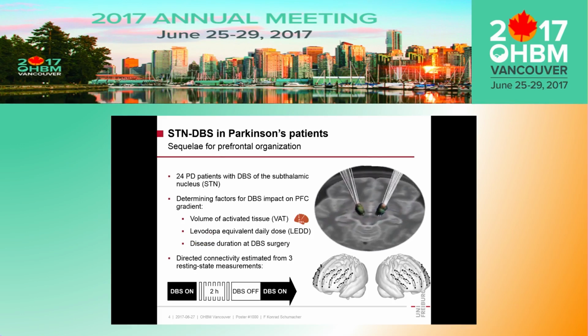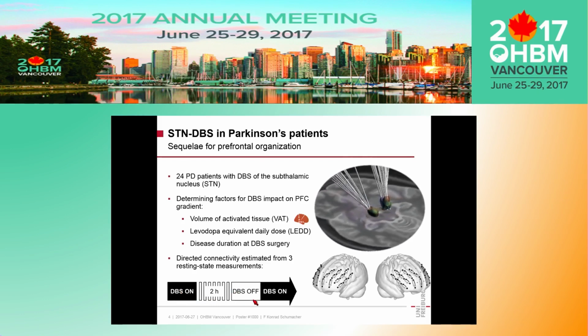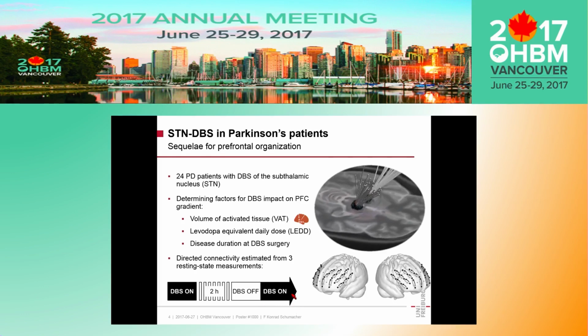patients underwent surgery. We measured patients in 3 resting state conditions, first in steady state on stimulation, then after stimulation was switched off for 2 hours in a steady state off stimulation, and in a third measurement immediately after we switched stimulation back on. For statistical analysis, we selected these connections between neighboring channels along the rostral-caudal axis in both directions.